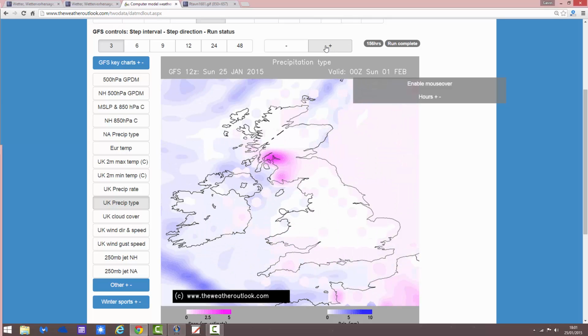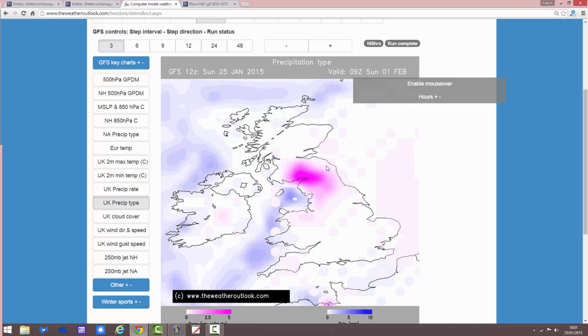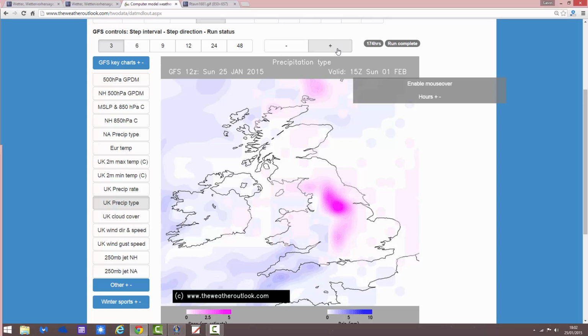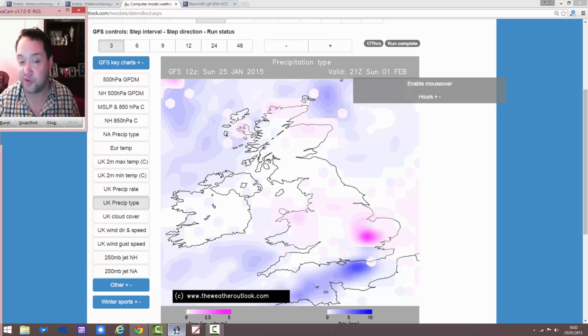And then for Sunday, remember that little polar low that I said was coming down on Sunday. There it is, the snow from that across southern Scotland, 9 o'clock in the morning on Sunday, and that pushes southwards across England through the course of Sunday itself. But that is far too far away to be sure about. It may not even develop. By the time we get through to Sunday, it might not even be there.